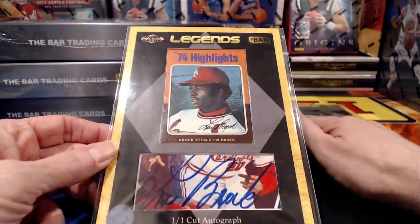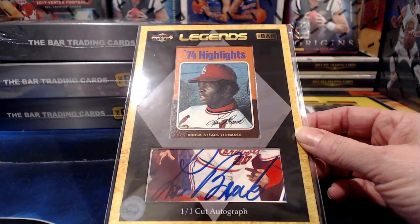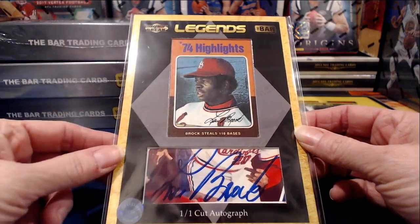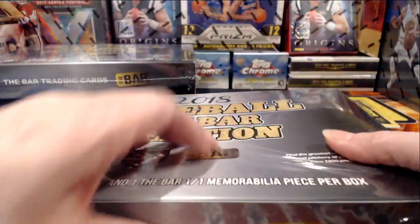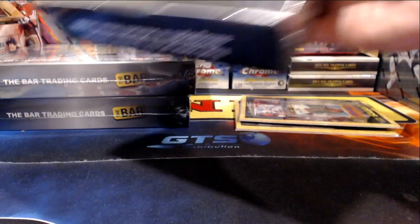And our second, this is our cut signature, and that is Lou Brock for the Cardinals. So that's kind of cool. They give you the card, trading card, and then whatever the cut signature or the relic is alongside it. So, all right, that's cool. I like the way this is. I like it.